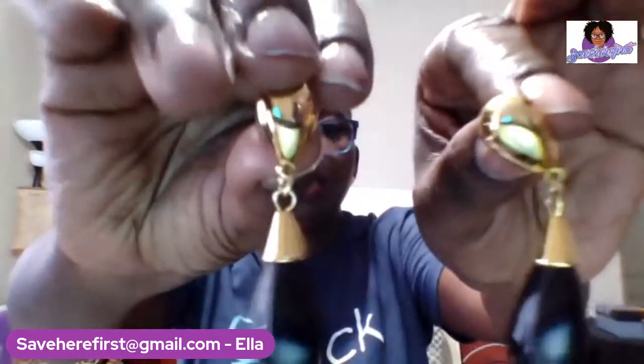So I don't know what it is. Those are the beads. They don't have any double knots in between the beads. I was told that when there are double knots in between the beads, it's a good bead, so I don't know if that's a fake bead. Okay, I did show you guys these earrings. Pretty earrings.